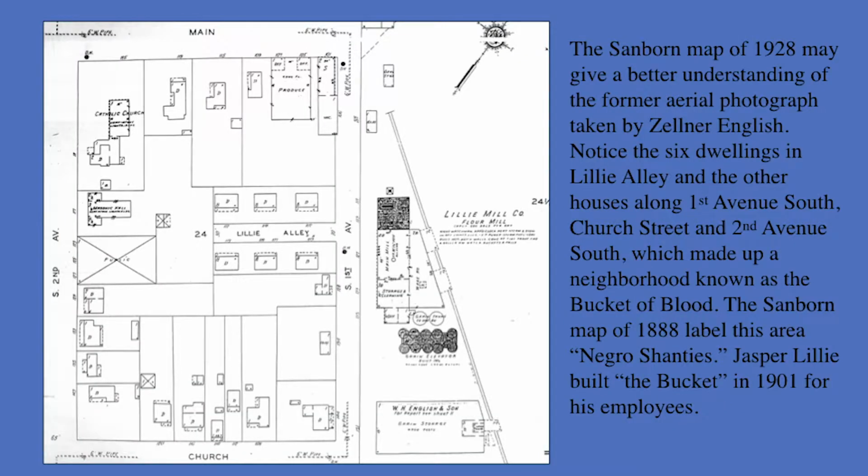And again, the Sandburg Map is so useful in identifying where things were. And you can see right there in the middle where it says Lilly Alley. Well, those are the 6 buildings that were part of the Bucket of Blood. Now, locals tell me that Pig Hodge stabbed a guy one Saturday night, and they put the guy on the table, and the blood ran off into a bucket, and that's where it got the term Bucket of Blood.